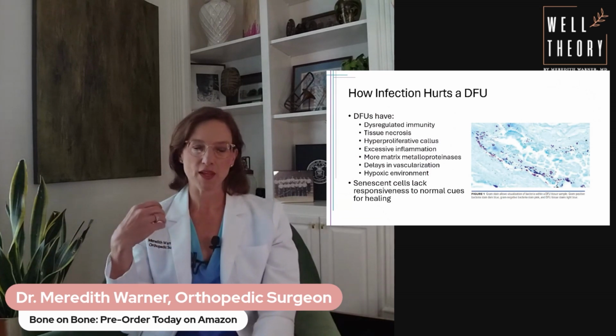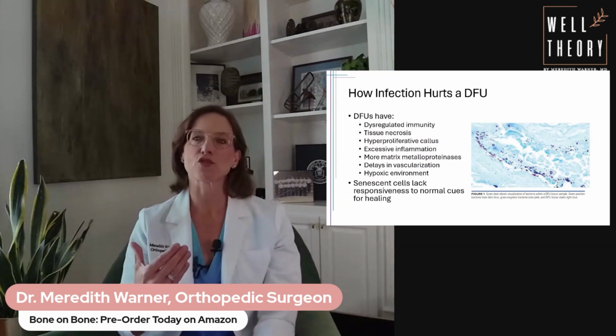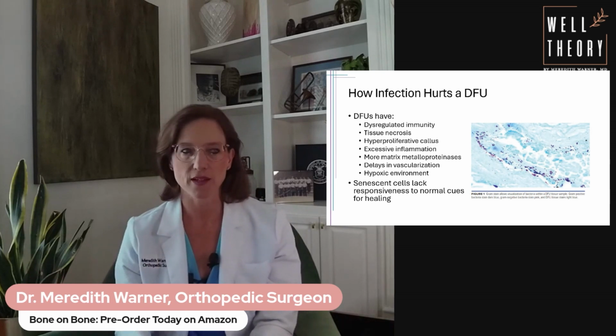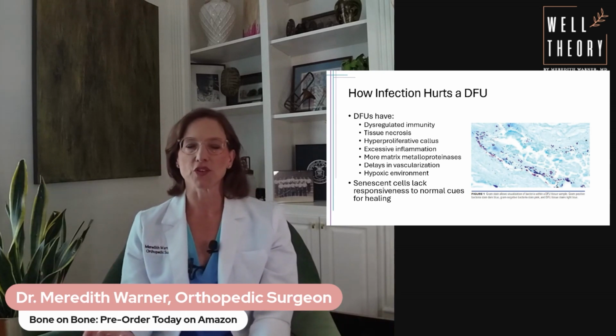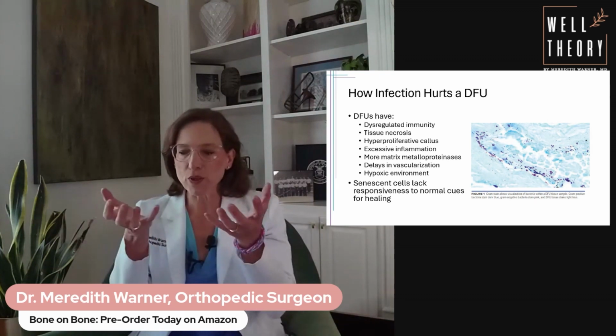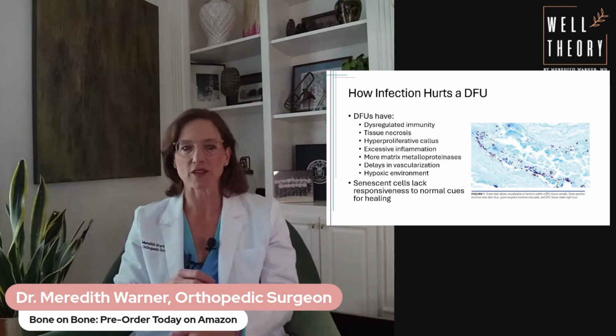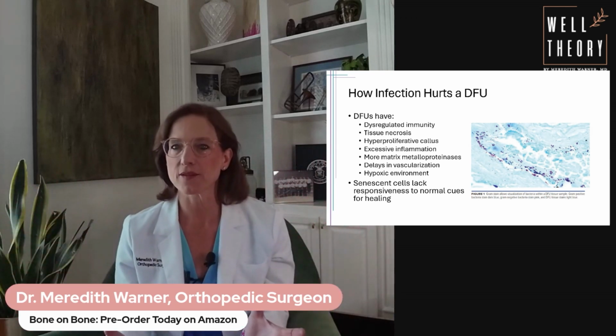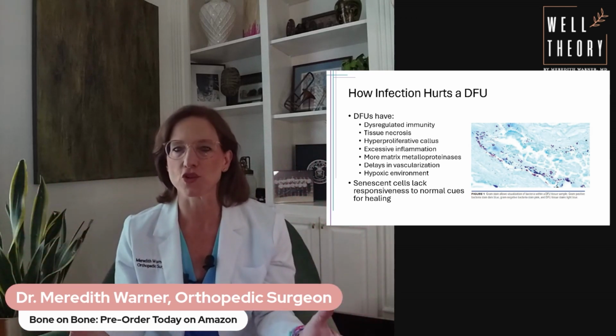So if you have a diabetic foot ulcer, you have dysregulated immune cells or immunity. Your immune system's kaplooey. You knew that. You have tissue necrosis or death. You get hyperproliferative callus. So you get these big buildups of callus and big toenails, and things are healing and growing abundantly everywhere that you don't need it, right? So it's dysfunctional tissue growth.